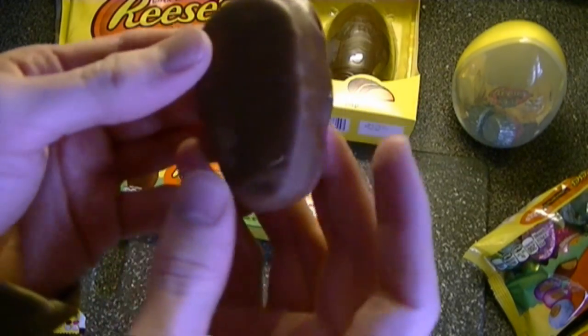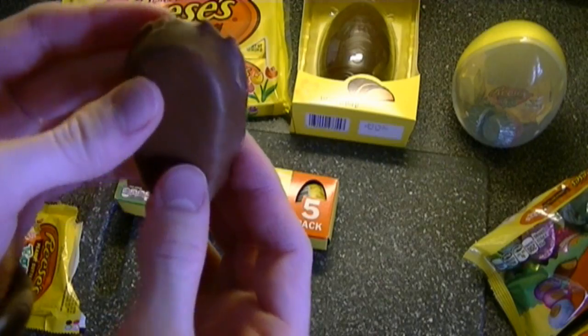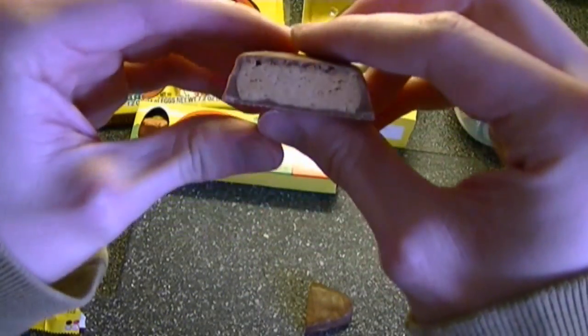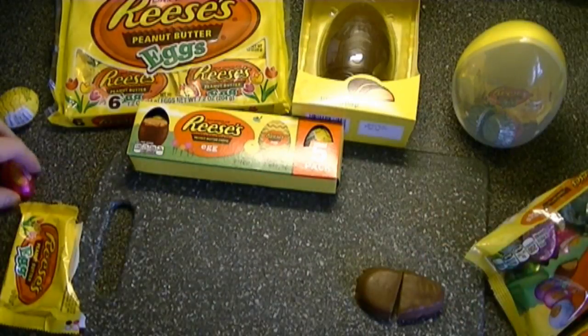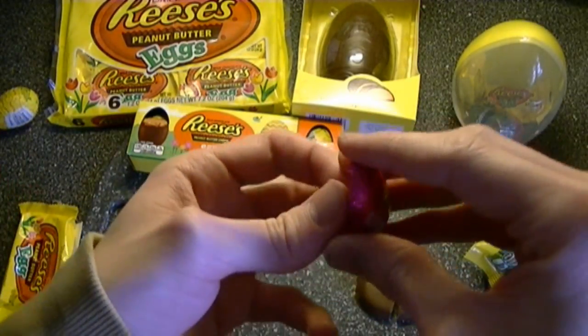These things are usually pretty basic. You got the peanut butter all inside there. And see that there is a ton of peanut butter on the inside of these. Barely any chocolate. It makes them really interesting, because the chocolate's not really the part that people want.